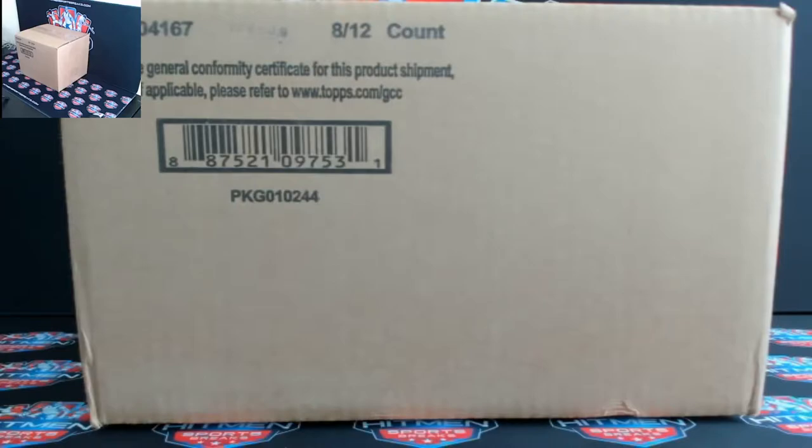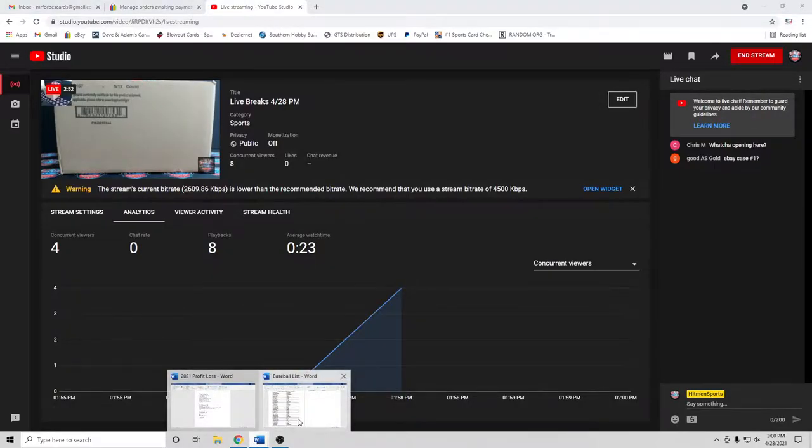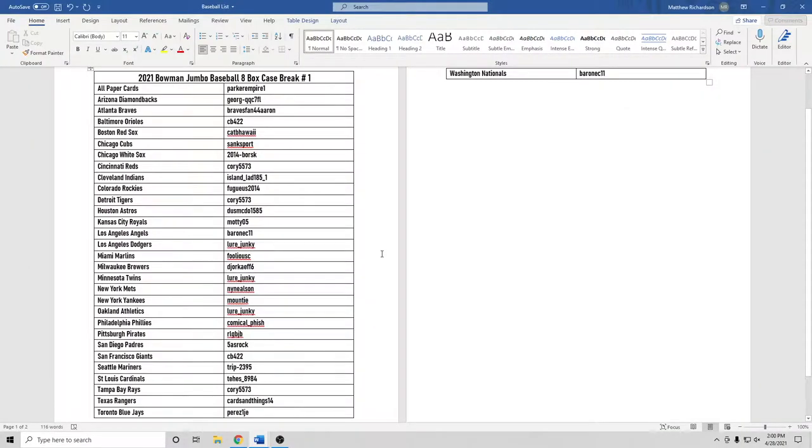All right, it's 2 o'clock, Wednesday, April 28th, and we have 2021 Bowman Jumbo. This is an 8-box case break number one. Here's a list of the teams you guys purchased today on eBay.